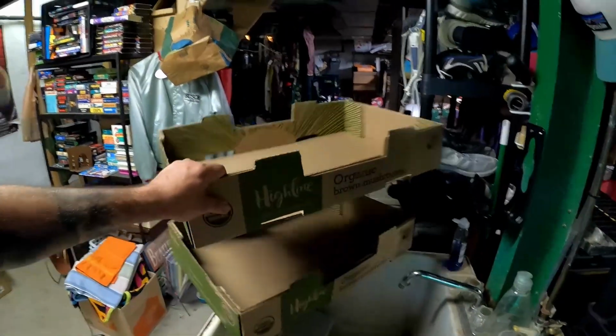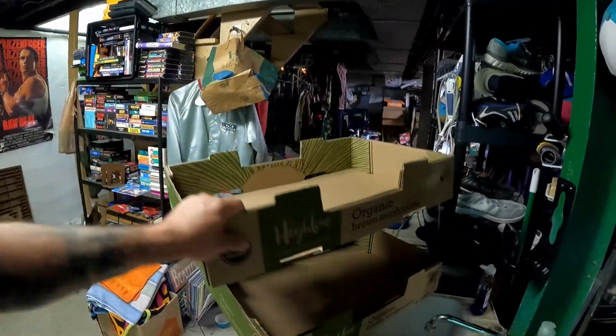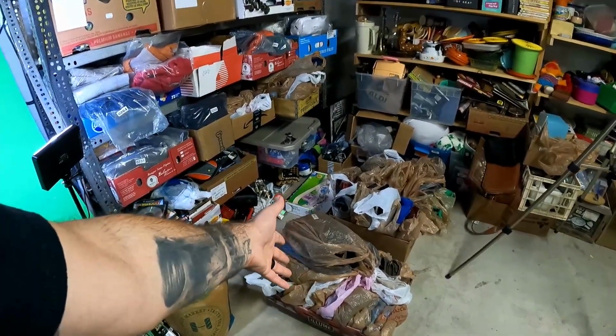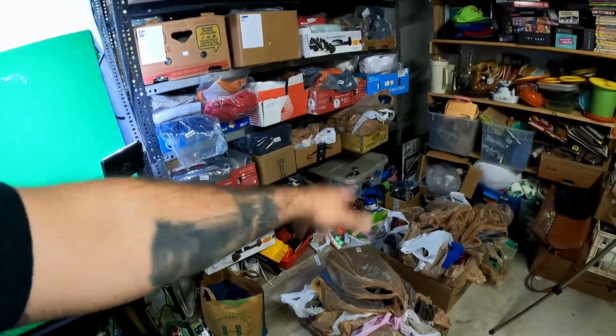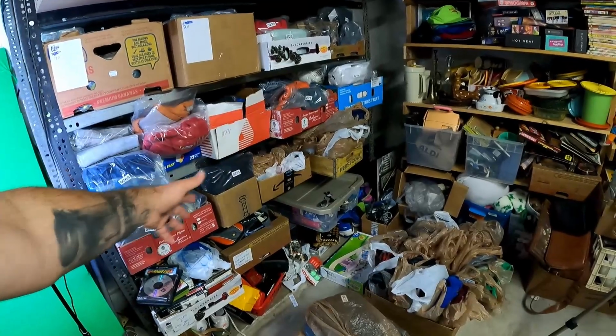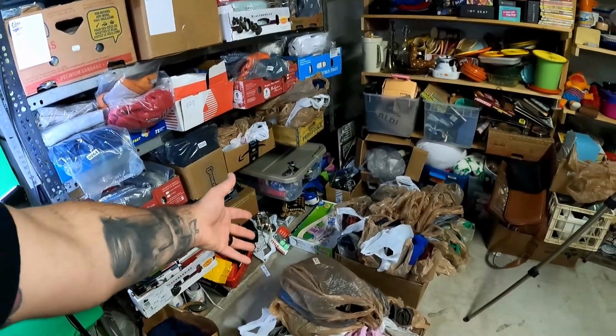Shout out to Zesty though for getting me some Costco boxes today. There's 1, 2, there's a 3rd one I just used. She's got a couple more out in her car as well. And then hopefully our bags are coming in tomorrow, because that's a lot of trash bags and that just looks disgusting.